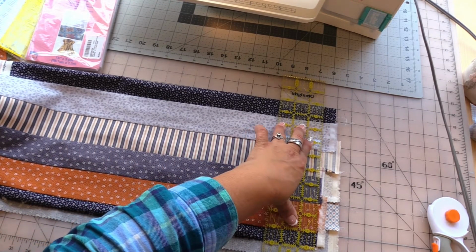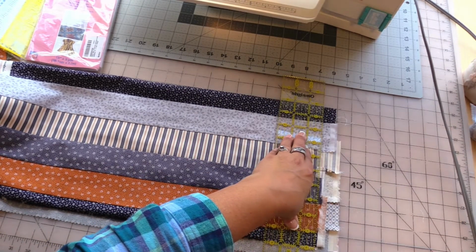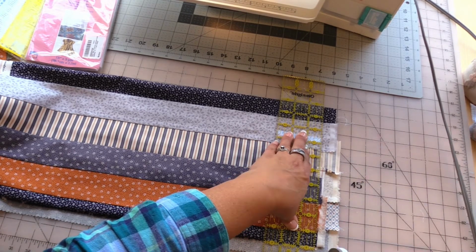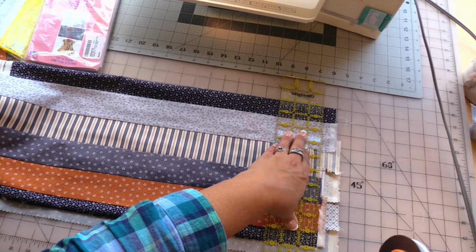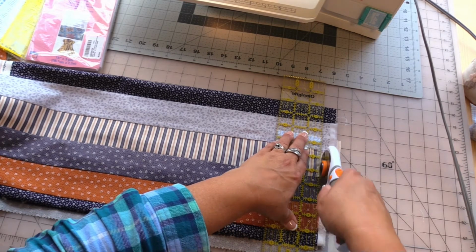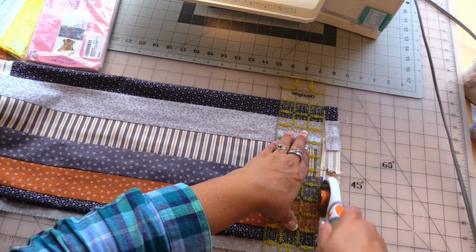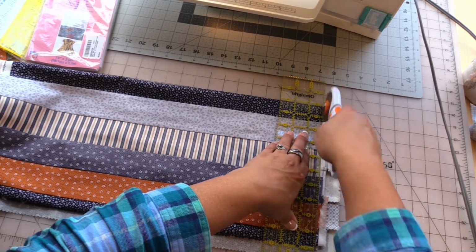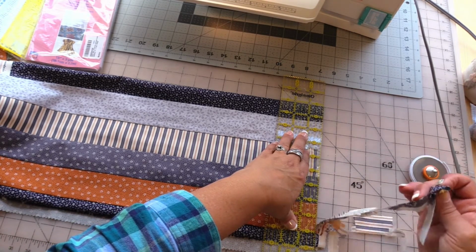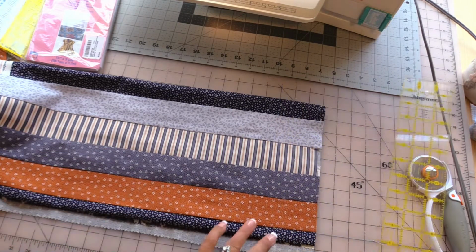Okay. And because the blade on my rotary cutter is dull, I usually just count one time for every layer of fabric, and I usually only cut 4. I don't think I've ever cut more than 4 layers at once. So here we go. 1, 2, 3, 4. And then I just gently pull this away, and I'm good to go. All right, that will go in my cabbage.